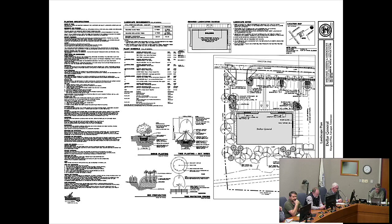And then a little more detail there with the plant lists on what's going where and the different species. Again, they had shade tree requirements, both in terms of the number of shade trees and also getting the separation between the shade trees and parking lots.